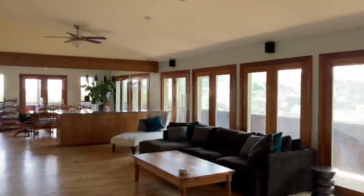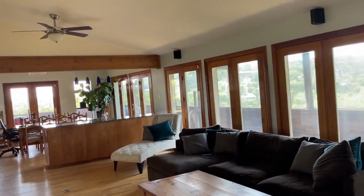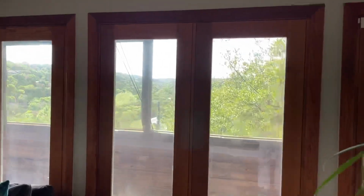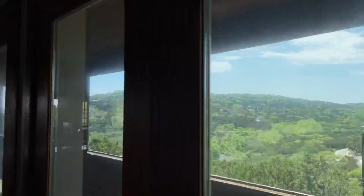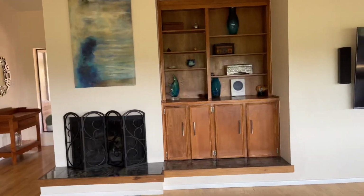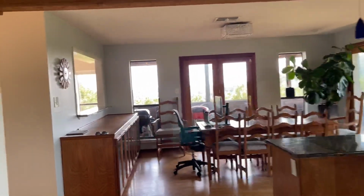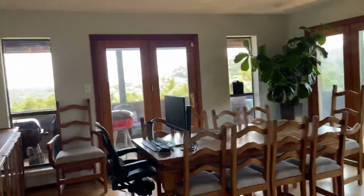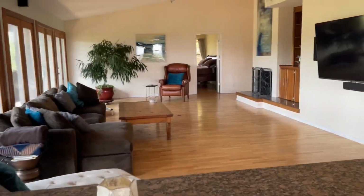Okay, let's go outside to our main living room area. There's a deck all the way around this corner. It's got a beautiful view too. Beautiful view. There's the space. Nice little dining room area. Nice little built-ins. Let me show you back this way.